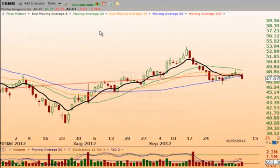TRMB. TRMB, another short. We've had a nice rally or cycle up. We've cycled down, and now we're trying to cycle up again, but that cycle up looks like it's failing. We're failing to come through the big 3 and the 20, and now we're starting to roll over right here, so we want to look at this short on any kind of weakness.